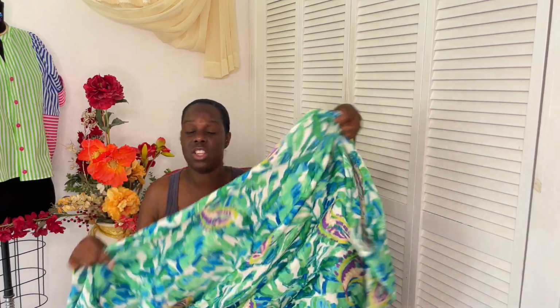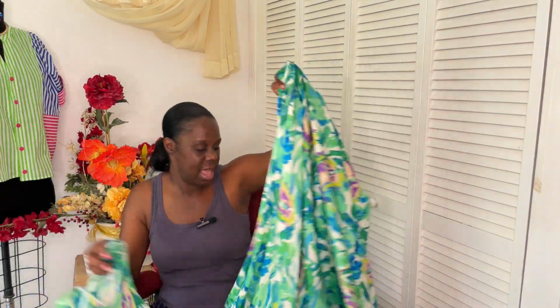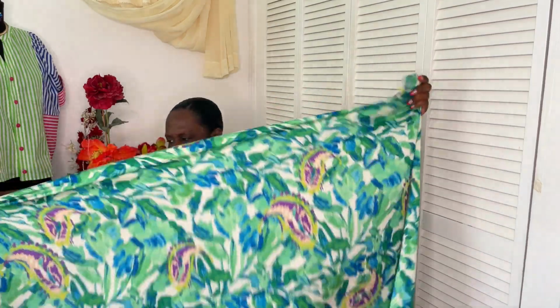If you guys have any suggestions of what I should do with this fabric, again, I think I only got 2 yards, or maybe it was 2.5 yards. I do think that it is 56 or 60 inches wide. I do think it's pretty wide. So if you have any suggestions on what this fabric should become, then be sure to drop me a comment down below. All right, let's keep on digging.